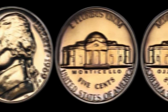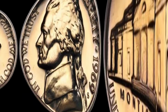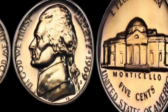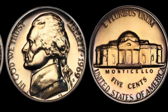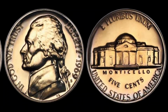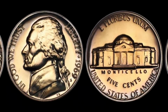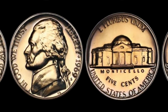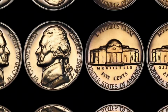Now, let's zero in on the 1969 nickel. This coin was minted in San Francisco, indicated by the S mint mark. While millions of Jefferson nickels were produced that year, the 1969 nickel stands out due to a significant error that occurred during its minting process. Some of these nickels were mistakenly struck on specially prepared planchets that resulted in an extraordinary variety, what we call a double die obverse. But what exactly is a double die?